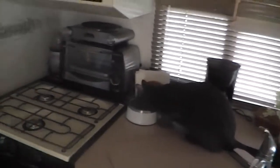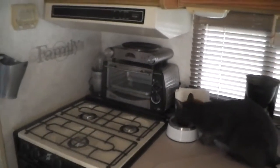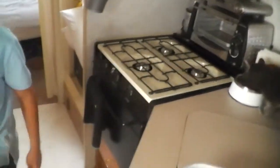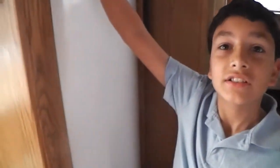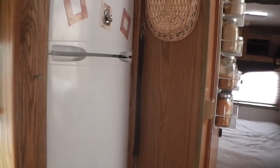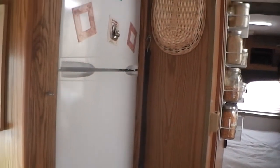So anyway, I bought a little toaster oven, I bought a burner, and my magic bullet is over there. This is our refrigerator here, and we have a regular refrigerator. This is not a propane refrigerator, so I'm going to have to figure out how we're going to be able to work this.